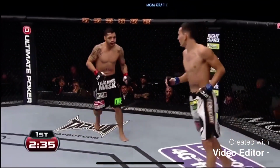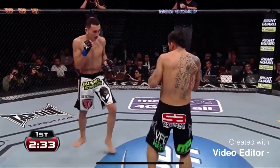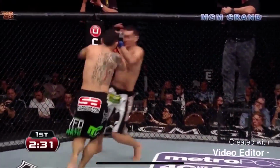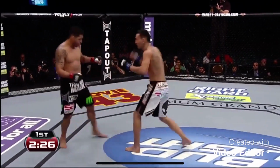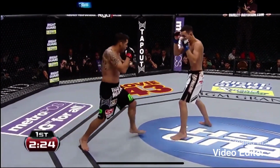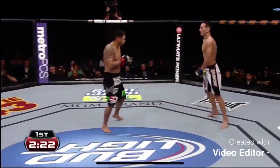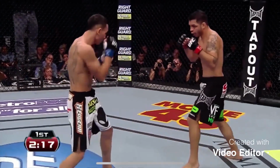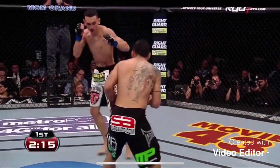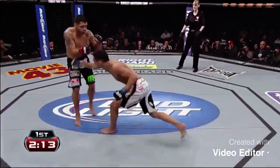Leonard instigates the clinch here. Garcia presses forward. This is what you usually see from Leonard. Nice leg kick there by Garcia. It will start off technical, and then he starts throwing home run pitches. Garcia able to land there with the straight left.